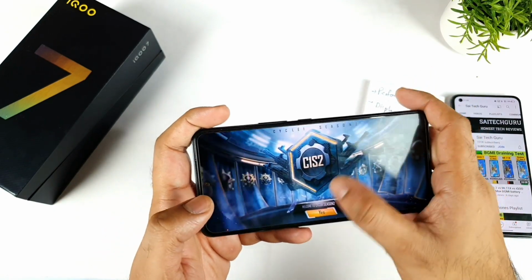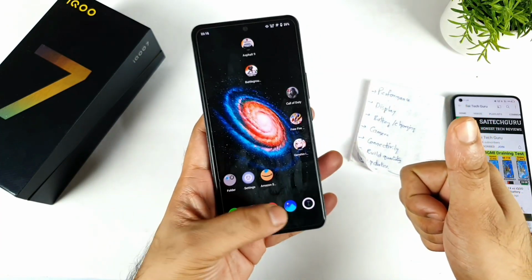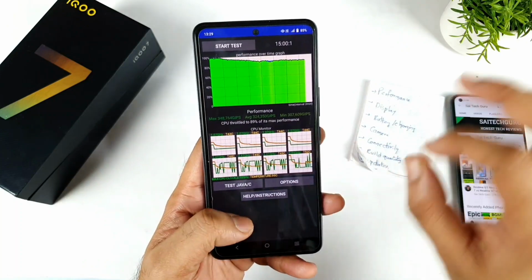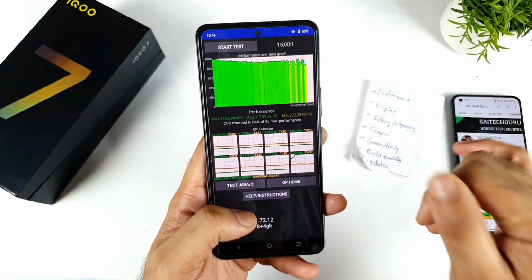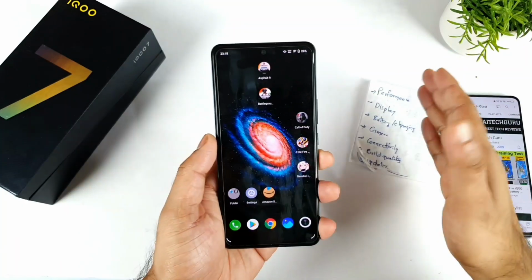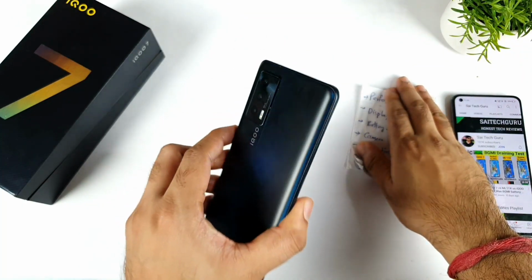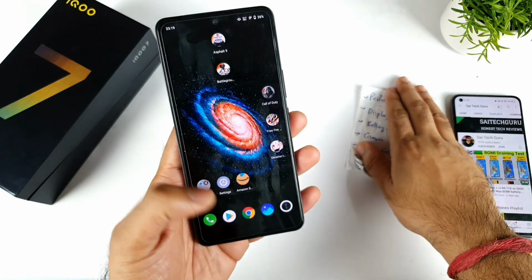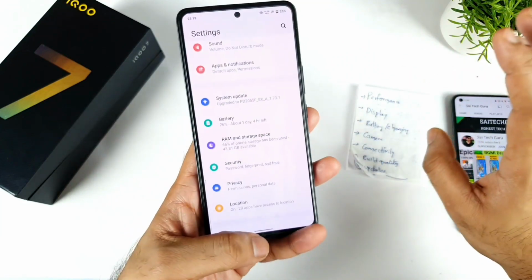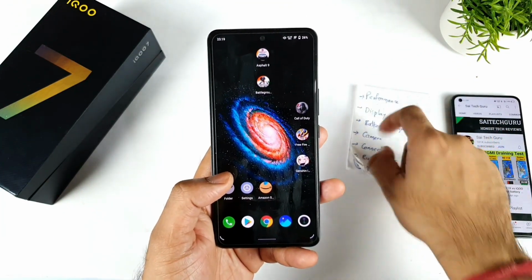In terms of temperatures, I'm not seeing any high temperatures at this moment. That's also pretty good. I'm getting stable CPU benchmarks on this device without any problem, stable consistent performance results, as you can see, always the same. So in the performance segment, I can strongly give 5 out of 5 to the iQOO 7. You will not be disappointed in this phone. Even in RAM management, it was able to keep most of the applications in the background. I don't have any bad experience with this device regarding performance.